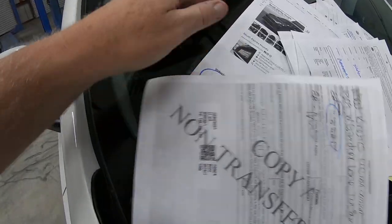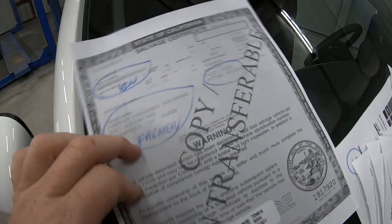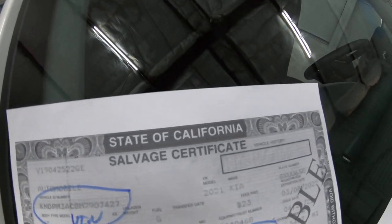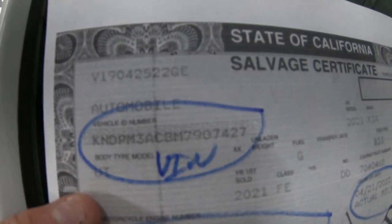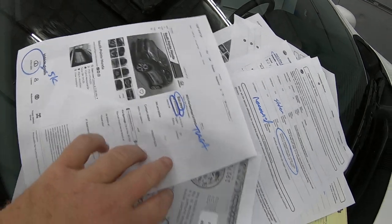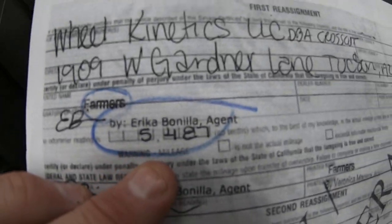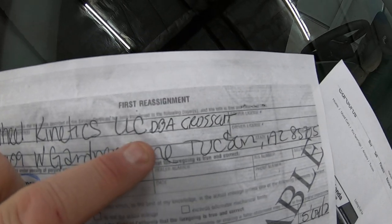Just click on it. Let me see, I know I've got a title in here somewhere. There it is. Here's the actual title. This is the California title they signed over to us. There's the VIN, Farmers Insurance, actual miles. There's the mileage, by the way, 5487, Wheel Kinetics, DBA Crosscut, okay?